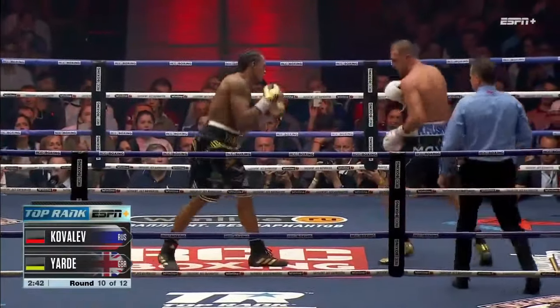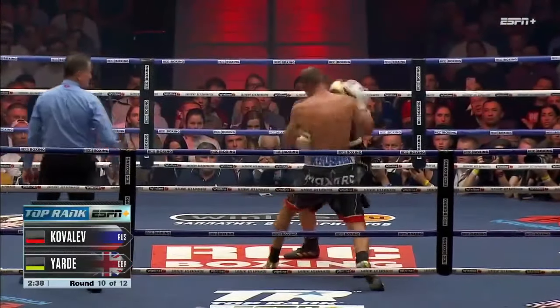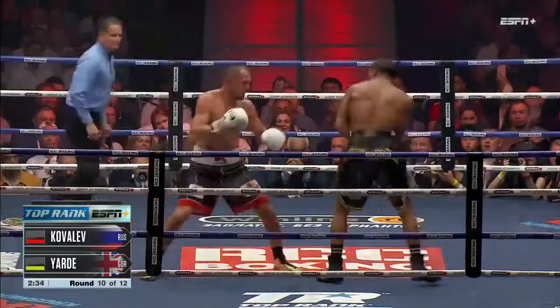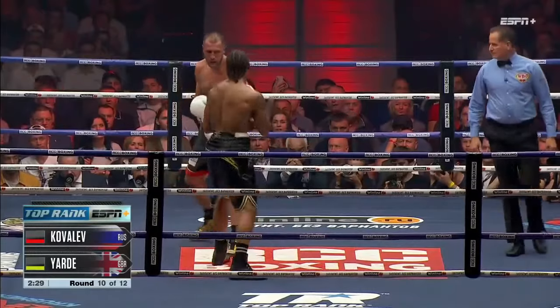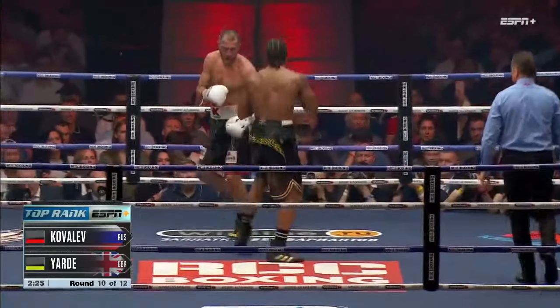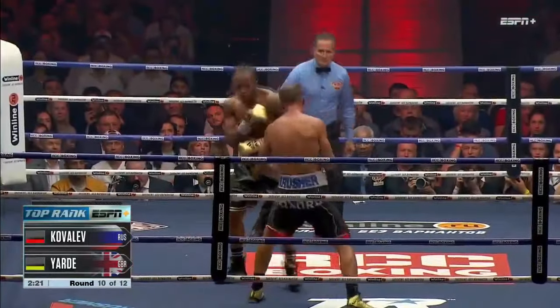Oh, nice jab there. A stick from Sergey Kovalev. Says, here, young buck, take this. And here comes the left hook from Yarde, but it's met by a 3-4 punch combination from the 36-year-old veteran. 36 years old, and now has caught his second win right now, letting his hands go, knowing the fight.